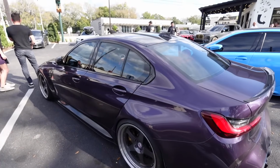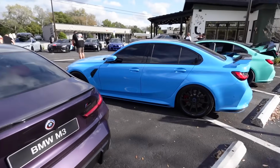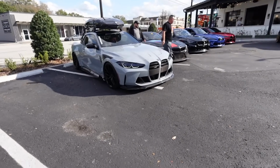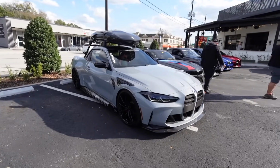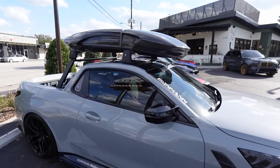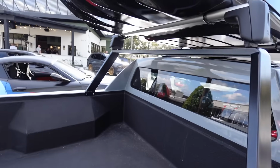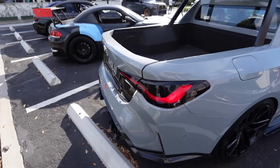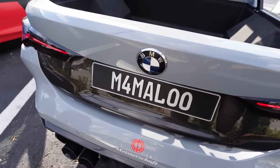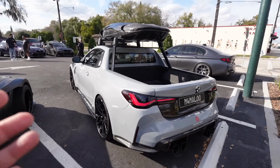Looking clean. As you can see, we got a lot of crazy builds. For sure, my car wouldn't have been able to park in here though. I'm way too stock. That is sick. It's literally a one of one, guys. He literally bought a G82 and said, I'll make it into a pickup truck. And that's exactly what he did. Isn't that crazy? Oh my gosh, dude. That is just crazy. What the heck? That is wild, bro. That's definitely unique right there.